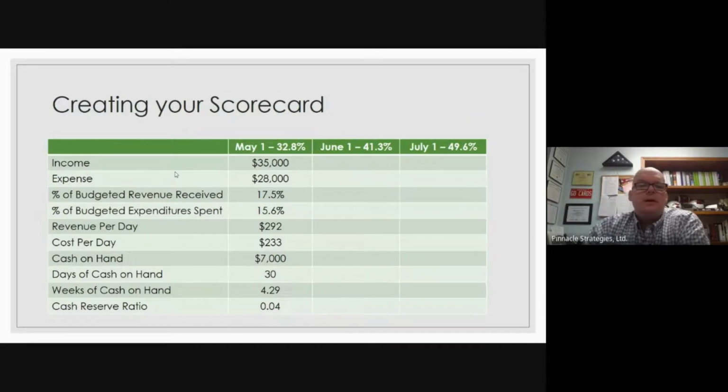So here's a way we can create our scorecard. You can take a look. We have our income of 35,000, our expenses of 28,000. We're roughly a third of the way through the year. The percentage of our revenue budget that we brought in is 17.5%. Our expenditures are 15.6. So we're well below that 32.8 number, which is great on the expenditure side, but I don't know if it's so good on the revenue side.